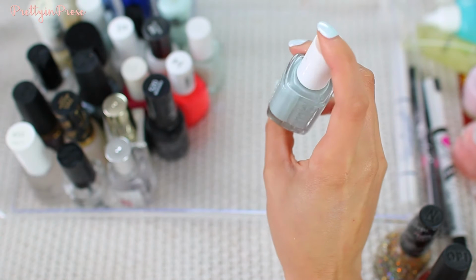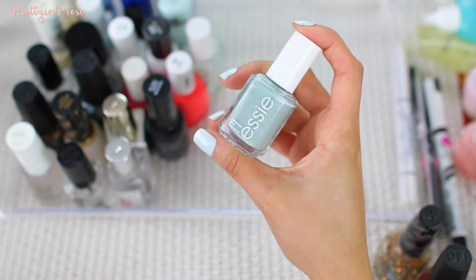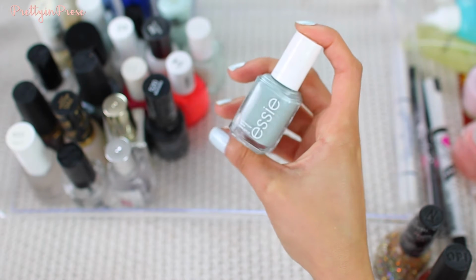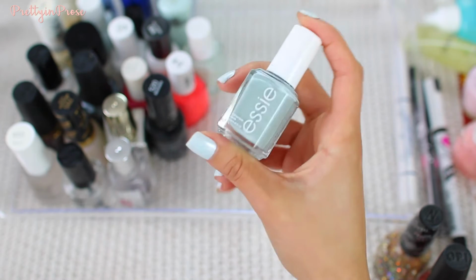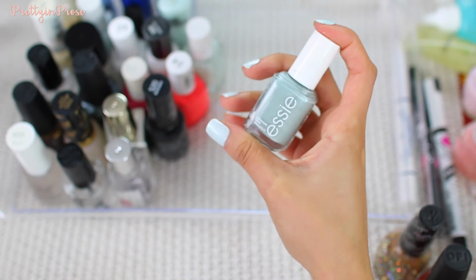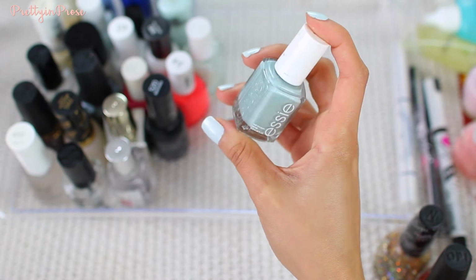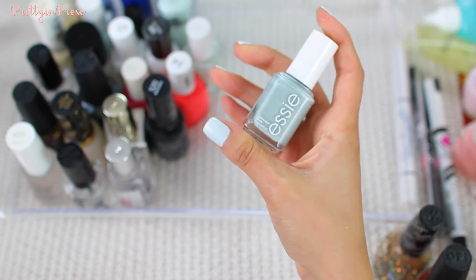It looks like it's kind of separating a little bit inside of the jar. I don't know if that means that the nail polish has just been sitting for too long or if it means it's expired. I'm gonna probably put this in the maybe section and do a little bit of research. If it looks expired, then I will let it go. If it doesn't, I'll probably continue to hold on to it because it's just such a unique shade.